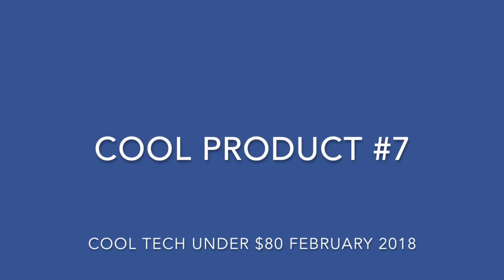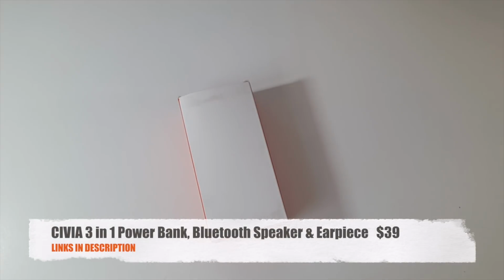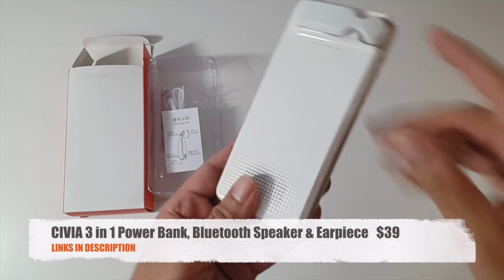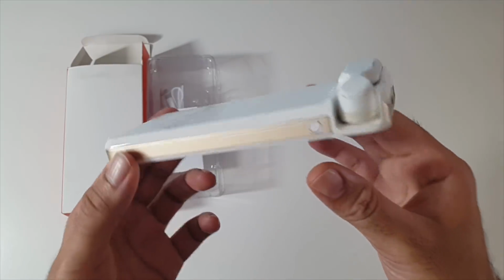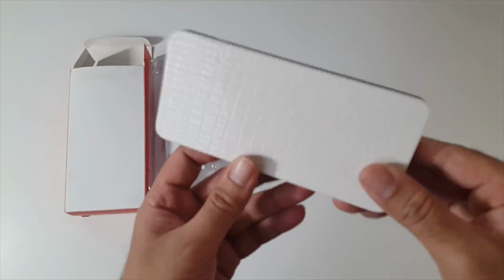So cool product number seven, we have the CIVIA 3-in-1 Powerbank Bluetooth Speaker and Earpiece. So here we have a brand new Kickstarter campaign for a very unique piece of tech. So this is the CIVIA. It is a prototype 3-in-1 Powerbank Bluetooth Speaker and Earpiece in one.